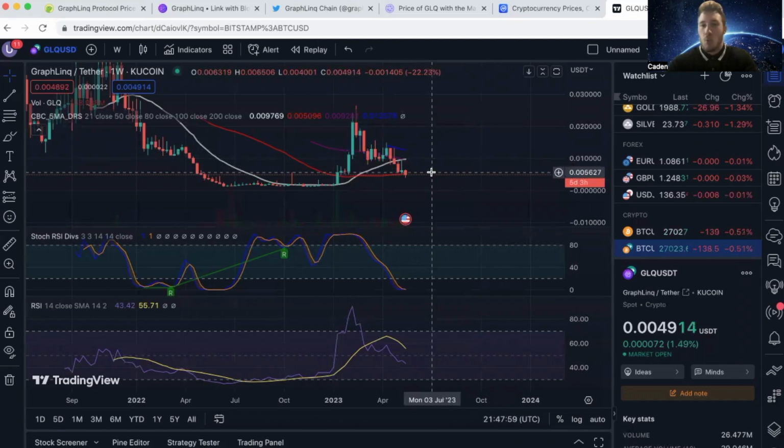But the reality is the weekly time frame is a big time frame. So if you guys are wanting to hold GLQ until next bull run because you believe it could reach $1 a coin, then now might be a good time to start dollar cost averaging. And none of this is financial advice, but personally, I'm probably going to be looking to do so as well.